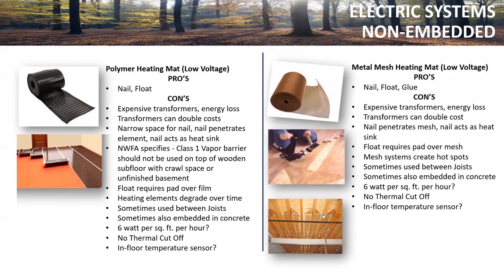And one thing that you should understand is when you have a polymer mat, that polymer is typically some sort of a conductor sandwiched between 2 sheets of film. That film is a class 1 vapor barrier. If it's not appropriate, you shouldn't use that type of a system. Sensor locations are big challenges with these types of systems because you need to decide where you want the sensor, and these systems don't leave much room to have a sensor positioned where it'll read the average of the temperature without actually being directly impacted by the heating system itself.